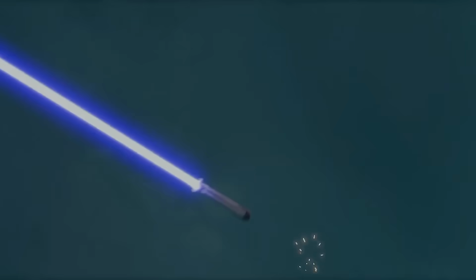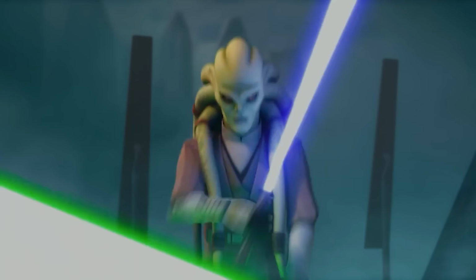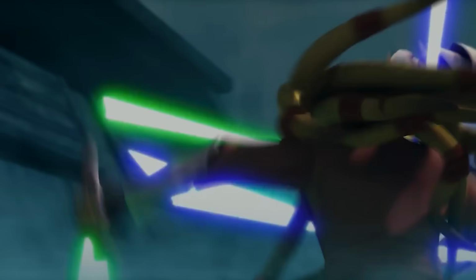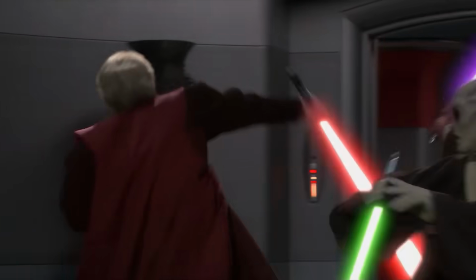A Form 1 specialist who lived during the Clone Wars was Jedi Master Kit Fisto. The Nautolan High Council member was regarded as possessing some of the finest dueling skills in the Jedi Order. Fisto was even able to apply Shii-Cho to use 2 lightsaber blades at once, getting the better of General Grievous. He was even able to outlast Aegon Kolar and Saesee Tiin against Darth Sidious, blocking multiple attacks before ultimately falling.